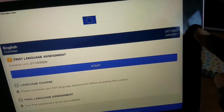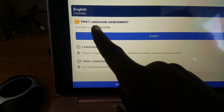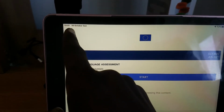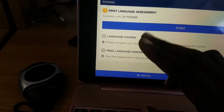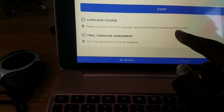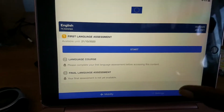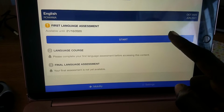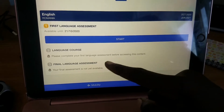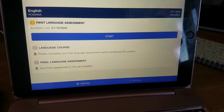So we can see now our English language. As we said, our mobility starts in October 2020 to June 2021. We see step 1, which is the first language assessment we're supposed to do, available until 21, and now we are on 18, so we are remaining with just 2 days. The language course is locked, please complete your first assessment before accessing it, and your final assessment is not yet available. So we're going to do this test. The marks we get will grade us to which course we will be doing. So now I hope we are ready to start, and hope everything will be fine.